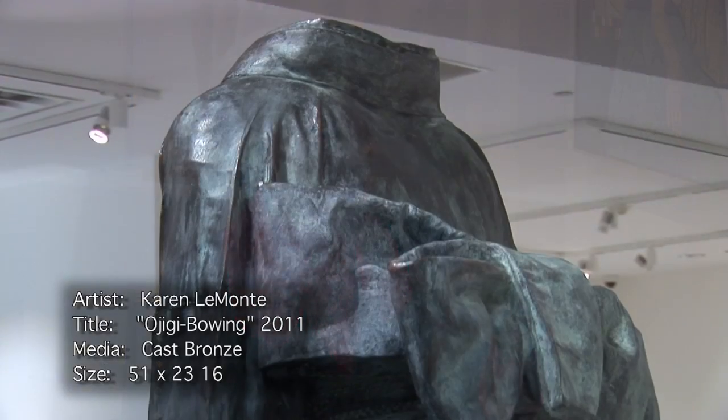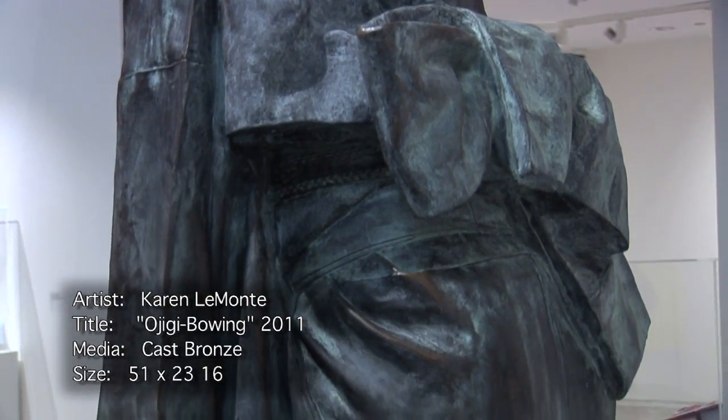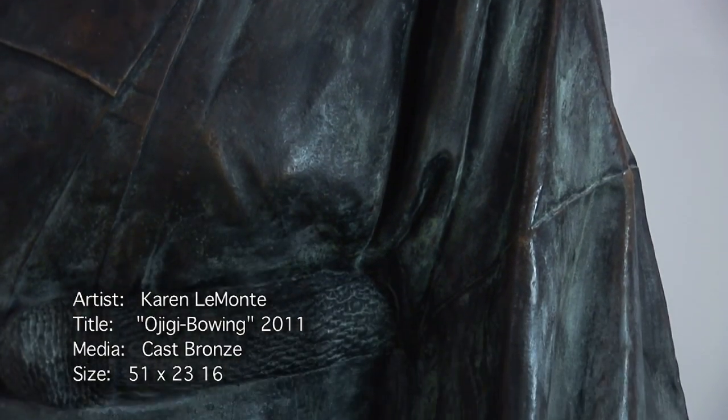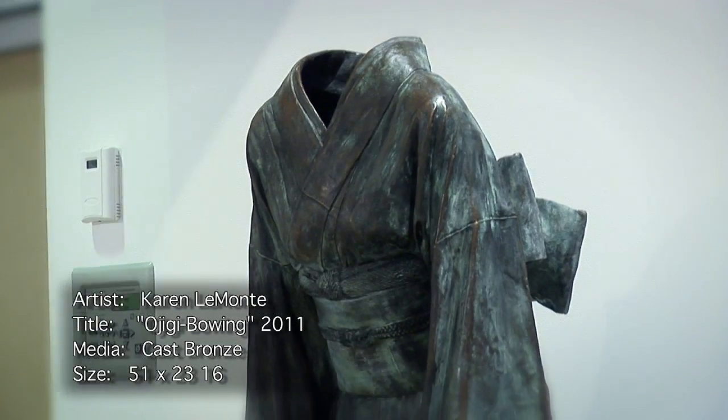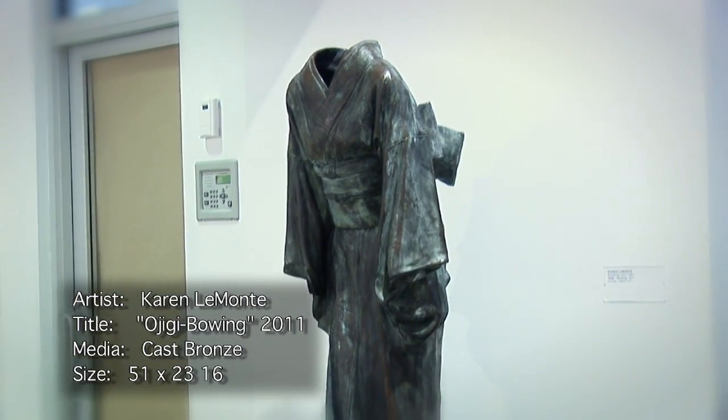What about now? It's totally different, but the sculpture of the gown. Oh, yes. She's a very, very popular artist. She works in bronze now. She mostly worked in glass, but the kimono is her famous piece. No, it's just amazing.